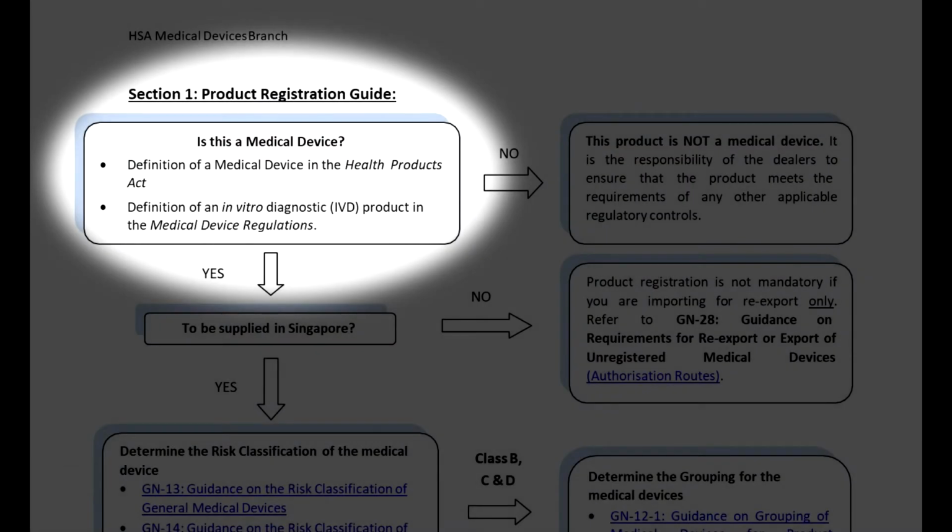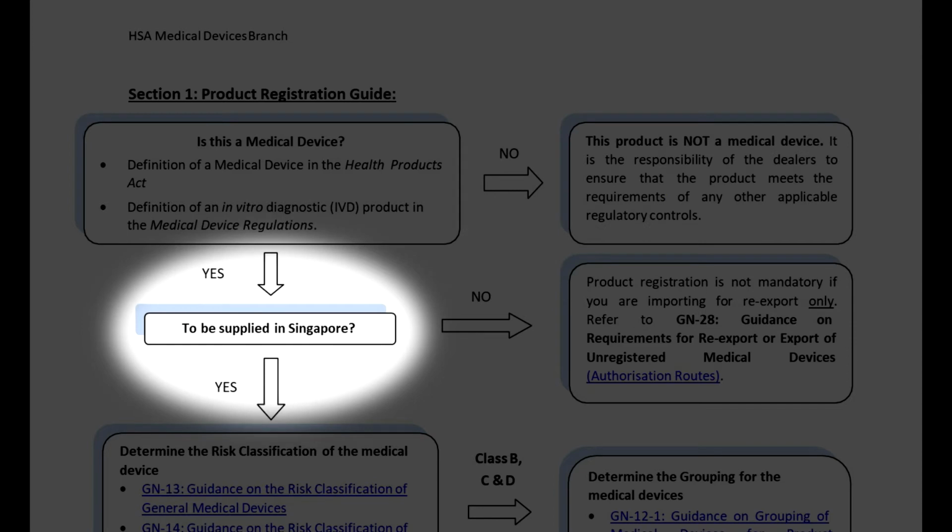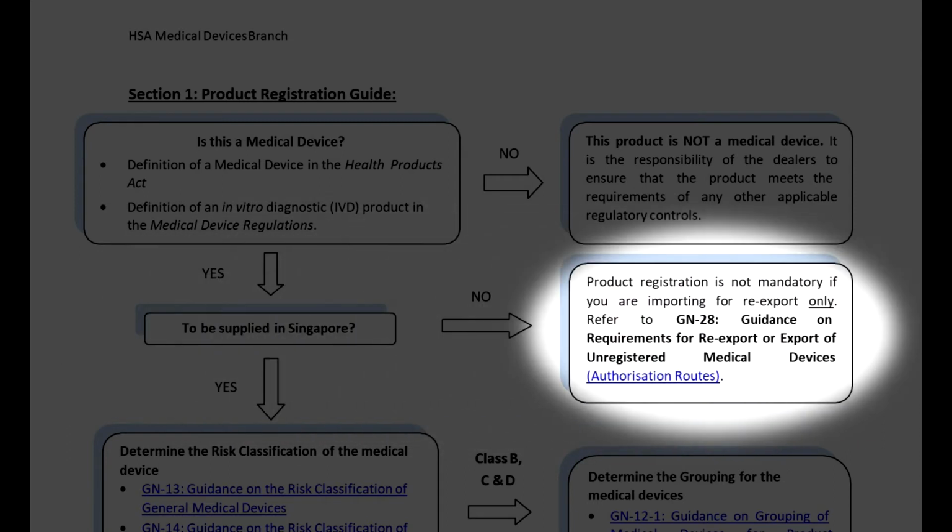Based on Section 1, Product Registration Guide, the first step of product registration is to identify if the product is a medical device from the Health Products Act or an IVD from the Medical Device Regulations. If the product is not a medical device, dealers should make sure that the product meets the requirements of other regulations. Also, confirm if the product is a medical device and will be supplied in Singapore. If not, product registration is not mandatory, as in the case of importing and re-exporting medical devices out of Singapore.